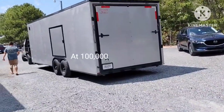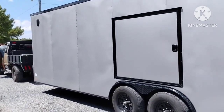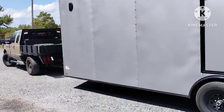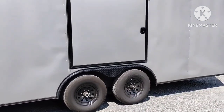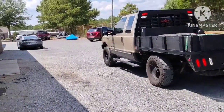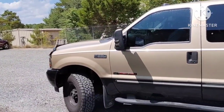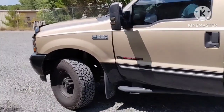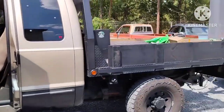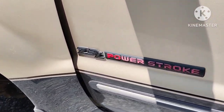Alright, so this is Sherman's towing. They getting ready to tow my 98. And I am highly impressed with this setup, man. We going enclosed trailer style. So the 98 is going enclosed trailer, being pulled by a 7.3.